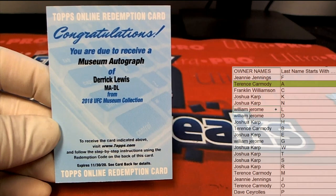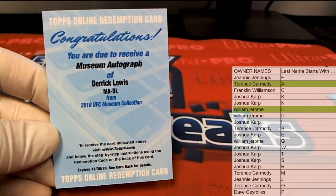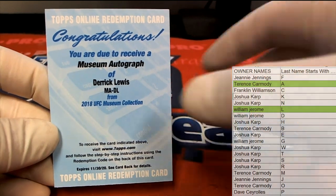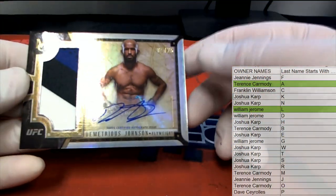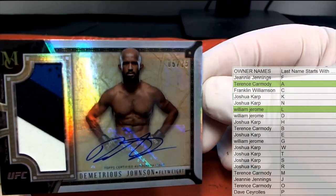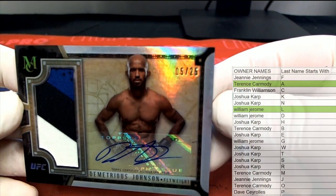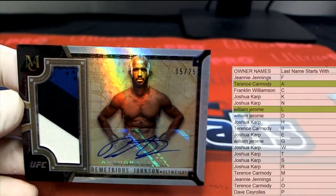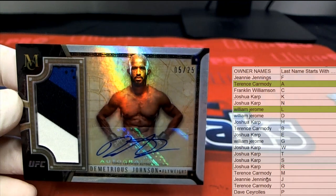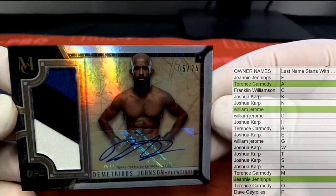Will J, there you go, buddy. Will J, that is coming to you. Very solid, Derek Lewis. Oh, Demetrius Johnson auto. That's great, too. Wow. 5 of 25, 3 color. And letter J, that's Genie J, very good. 5 of 25. Nice one.